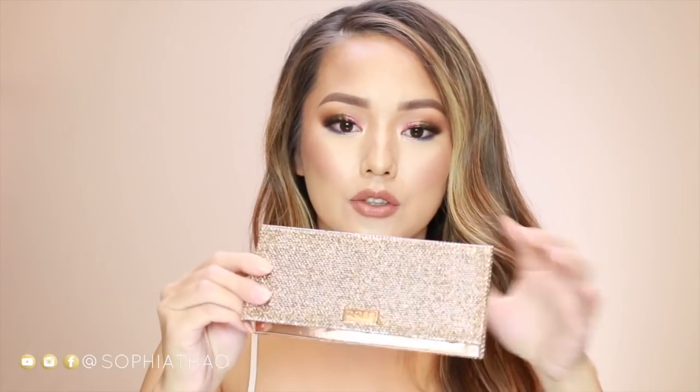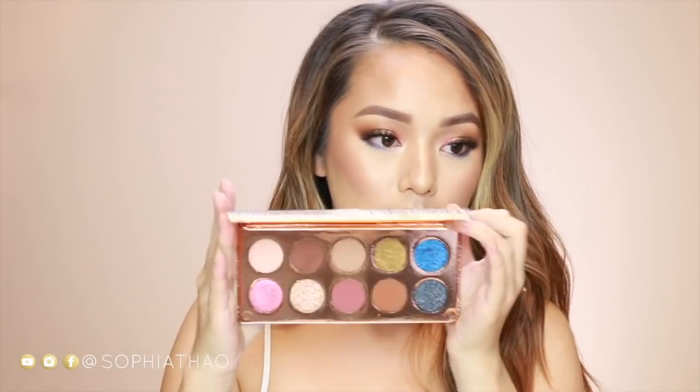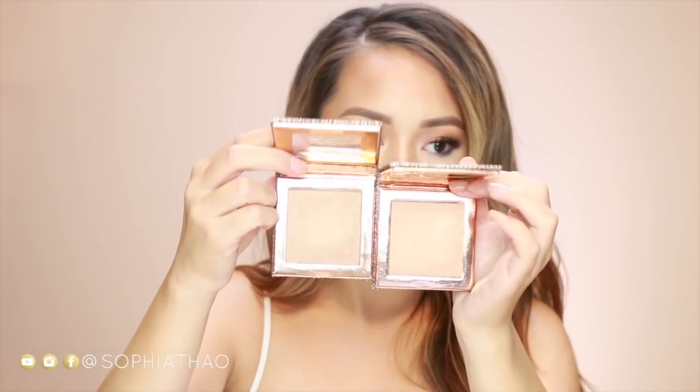Let's go ahead and talk about the products a little bit. I'm not gonna go into too much detail. I want to keep the intro short and sweet. I just wanted to quickly show you guys the palette. This is how it looks like right here. The two highlighters, Fuego, they brought back Fuego, and then Chasing the Sun is their new one.